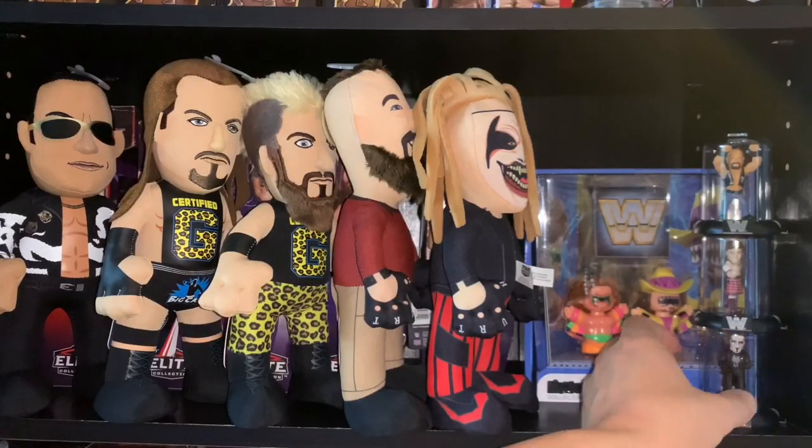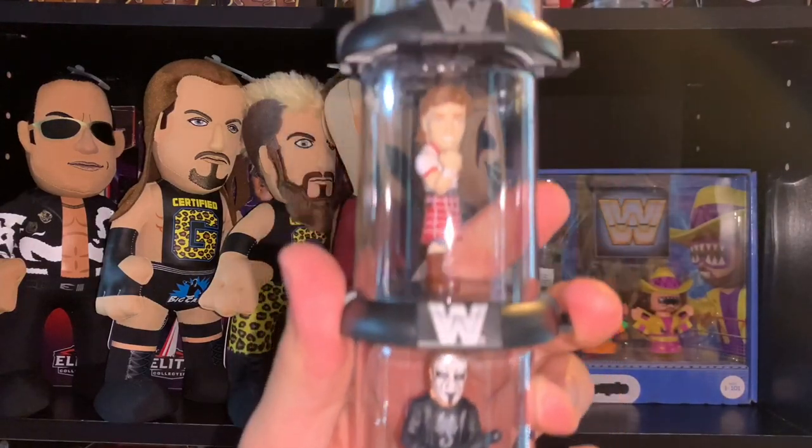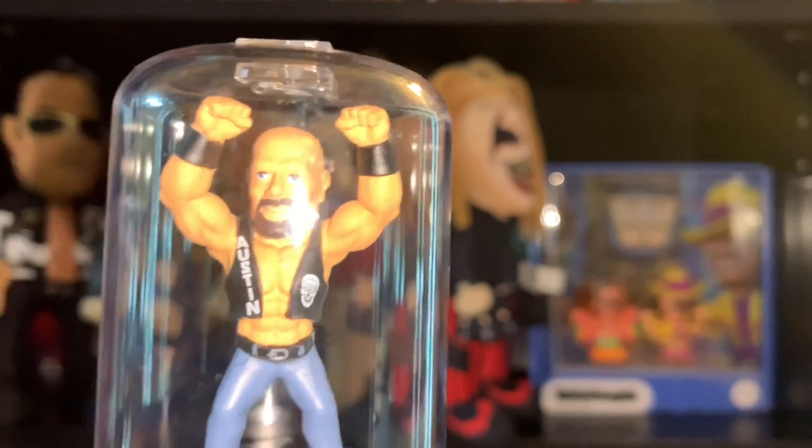Another shelf of randomness, but first up, we have the WWE Domes Legends figures. I only have a few. I have Sting, Roddy Piper, and Stone Cold Steve Austin.